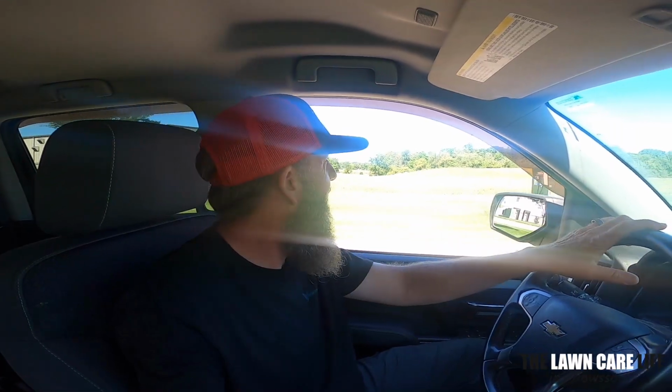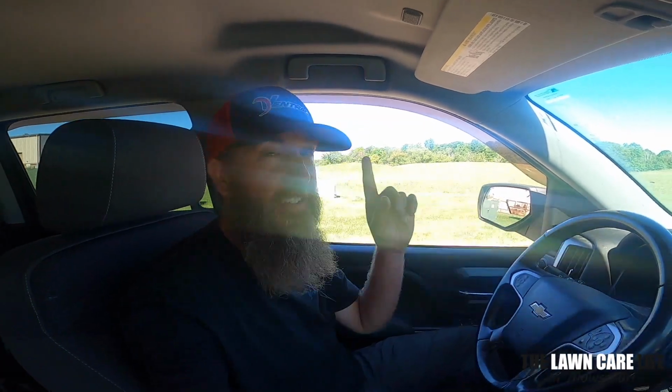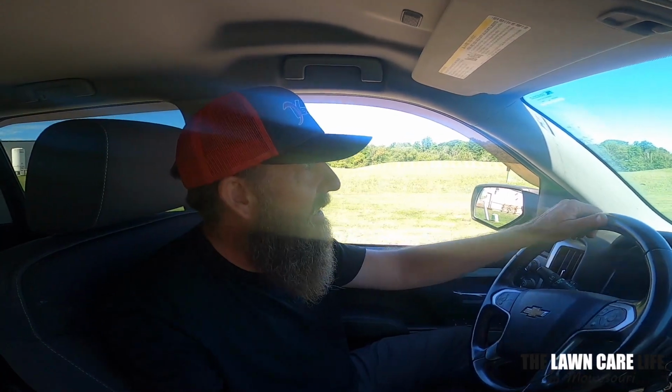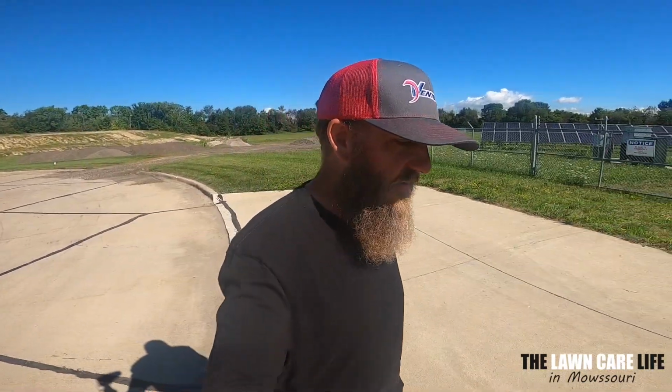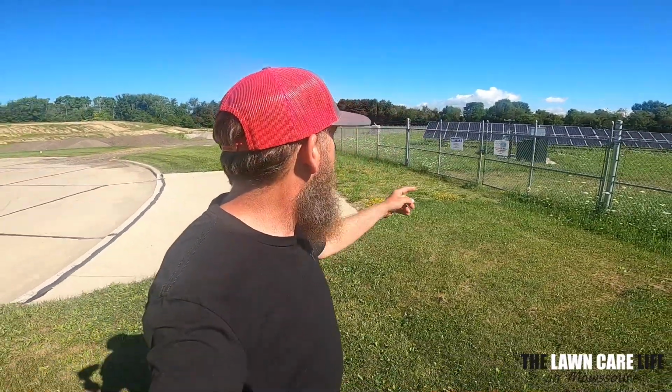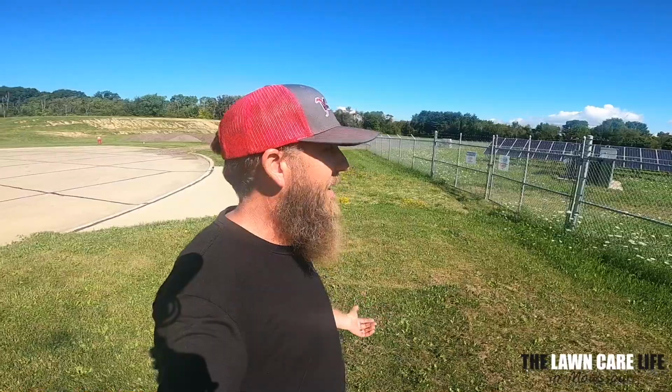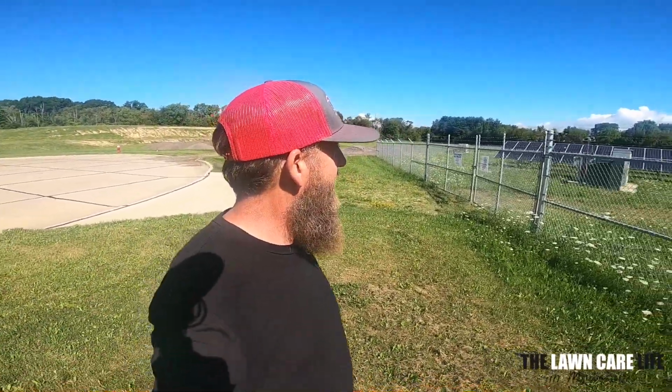Oh wait, hold on a second. I see a really steep hill over here. That's definitely where they tested out. I wonder if I can get over there to it. We're gonna find out. Now check this out, man. You don't see these very often in Mowssouri either. Solar farm. A lot of solar panels through here. Man, that is cool. But I will say, Aaron, you gotta get out here. Somebody's gotta get out here. Get that wide area mower in between these solar panels, because man, this grass is like 2 feet tall.